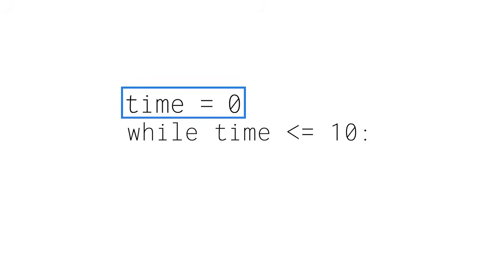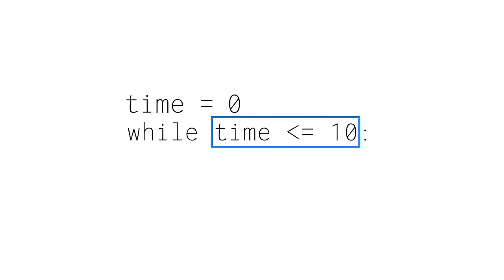However, there is an important distinction in the variables used in for and while loops. With while loops, the variable isn't created within the loop statement itself. Before writing the while loop, you need to assign the variable. Then, you'll be able to reference it in the loop. When the condition containing the loop variable evaluates to true, the loop iterates. If it does not, then the loop stops. This condition will evaluate to true while the variable time is less than or equal to 10. Finally, the loop header ends with a colon.